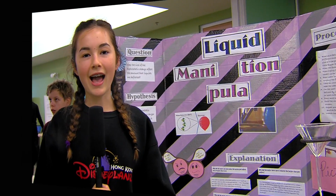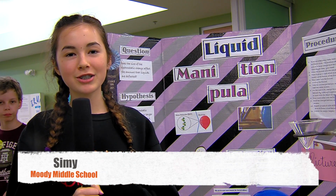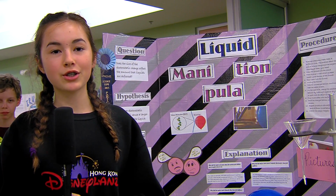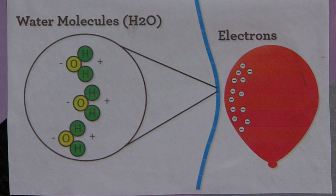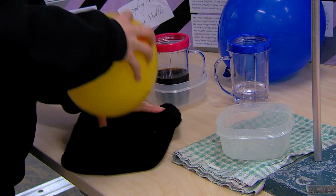Hi, my name is Sydney and I'm from Moody Middle School. I did my project on bending water with static electricity. So basically I used 3 different liquids and 3 different balloons. The balloons were 3 different sizes, 1 big, 1 medium, and 1 small. The 3 liquids I used were milk, water, and Coke. With milk, it bent the most out of the 3. And if I used the biggest balloon, it would bend more than if I used the smallest balloon.